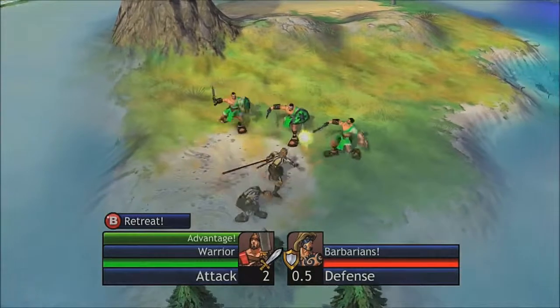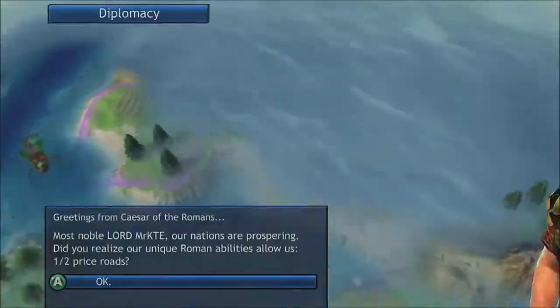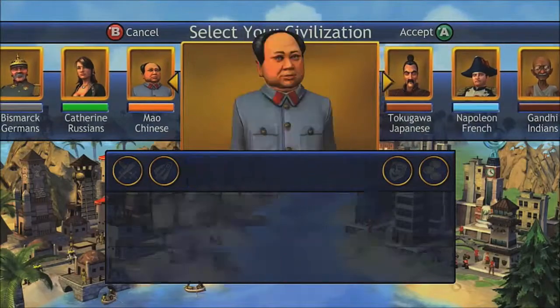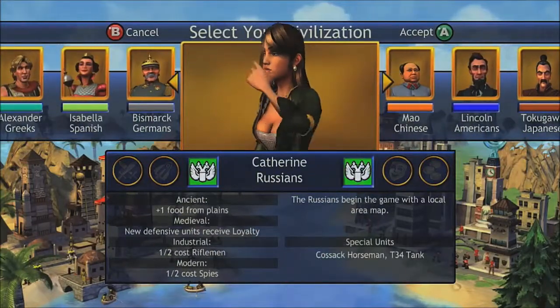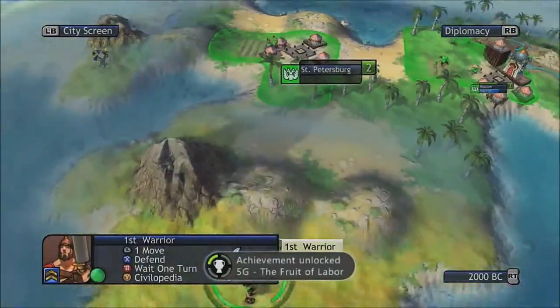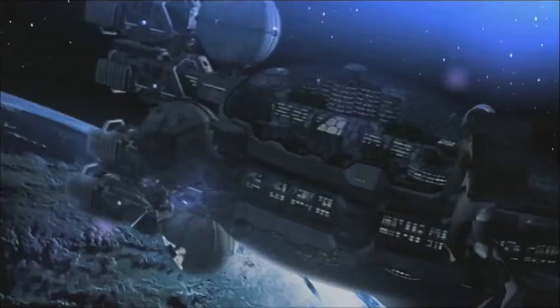The Civ series has been a PC staple for over 20 years, and a few years ago, it made the leap to consoles with Civ Rev. Here, you'll pick your favorite historical leader or nation, Motherland! And build a civilization to stand the test of time, from the Stone Age to the Space Age.